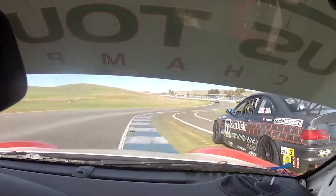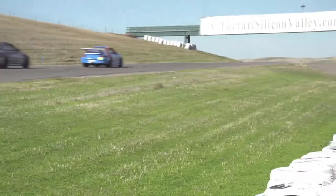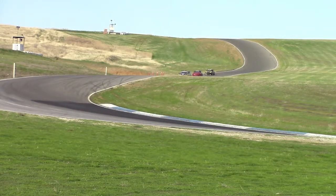And that's the beauty of this United States Touring Car Series. It's power to weight ratio, so you see all different brands and models and configurations, but awfully close racing. Yeah, really close, as we saw. Here between the Porsche and the BMW, once again almost having contact, but not quite. And we see the RSX and BMW going at it again.